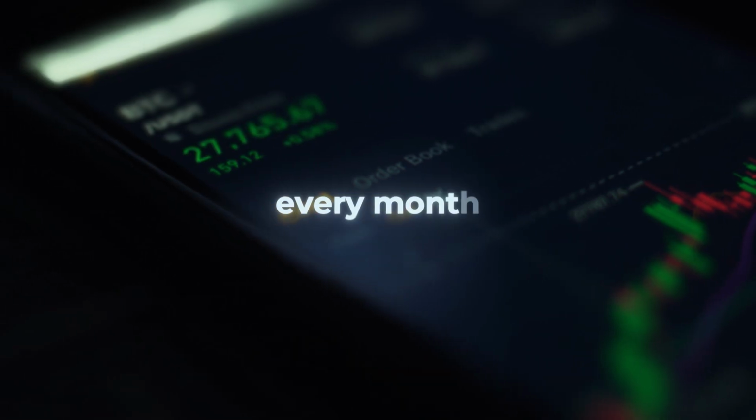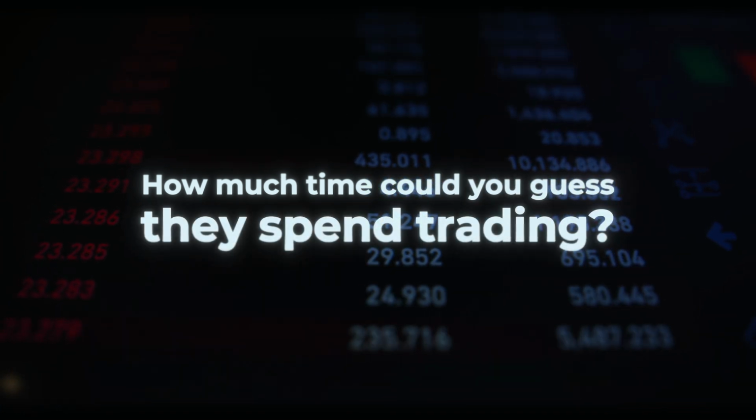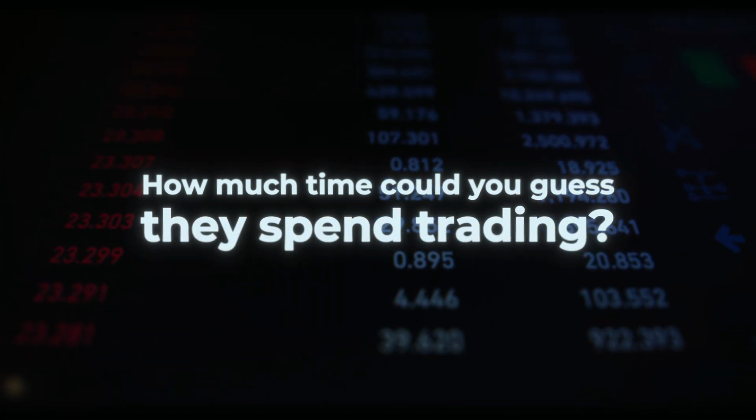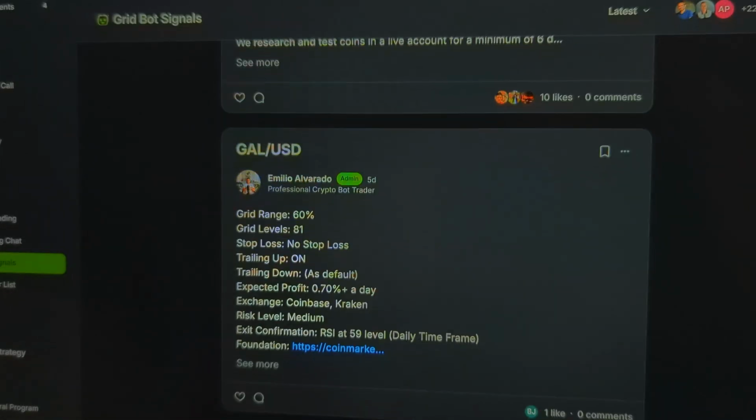If you knew someone making thousands of dollars every month from crypto, how much time could you guess they spend trading? Most people think it takes hours of staring at the chart, consistently watching the markets. I'm doing completely the opposite. I have built a system that lets me generate passive income from crypto without day trading, without the stress, and without being glued to the screen all day.